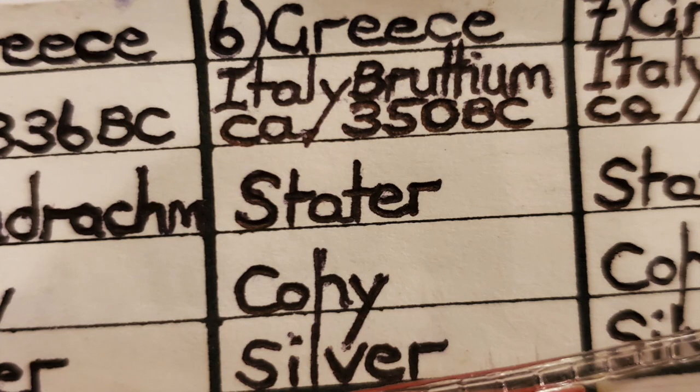The next coins, the two of them we're going to look at, are silver staters. We've looked at gold staters. Now these are silver, obviously going to carry a little bit less purchasing power than their gold counterparts. But this is a silver stater from the Magna Graecia region of Italy and Bruttium. Again, the Greeks occupied much of Italy at this time in history. And this coin originates from around 350 BC.